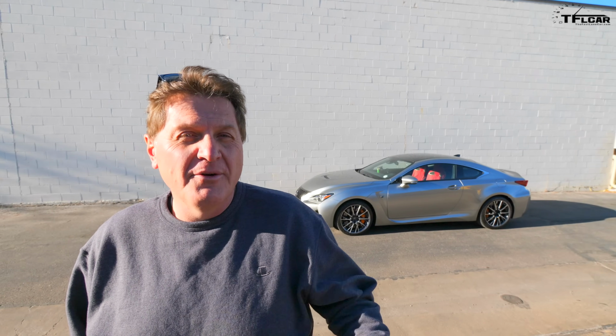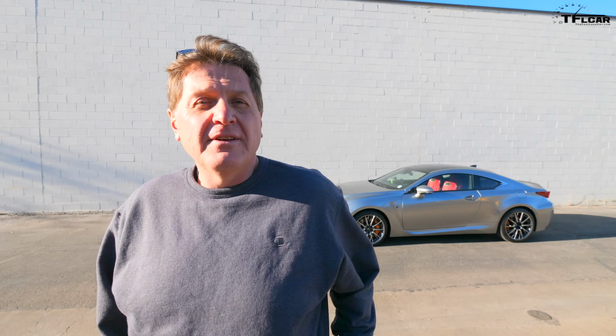It's a little bit old, but this is a brand new one, we just got it, Lexus RCF. And in this video, we're going to find out how fast it is in real world conditions from 0 to 60. We're going to see how well it rides on a relatively rough road, and we're going to dispute the fact that it's a flop.